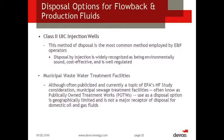So as I mentioned, Class 2 UIC, deep well injection. This method of disposal is probably the most common method employed by E&P operators. Disposal by injection is widely recognized as being environmentally sound, cost-effective, and a well-regulated and established practice. In many areas, such as the Barnett Shale or areas of Texas, there's a vast number of injection wells. Operators have been utilizing these for decades upon decades. It's a safe practice, and it may be the most environmentally sound practice in some regards. If you have a very poor water quality stream and you consider the energy-water nexus and what it may take to recycle the fluids, this may be your best alternative: just to go with an injection well.